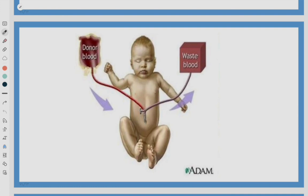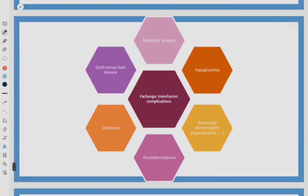Why do we do exchange transfusion? The baby may have autoimmune hemolysis and have antibodies in circulation. So we replace his blood, which has the antibodies, with donor blood, for example. And in this process we take out the bilirubin in his blood. One of the modalities of treating babies, specifically with autoimmune-related hemolysis, is to give IVIG.